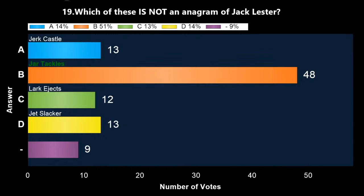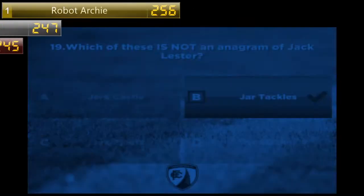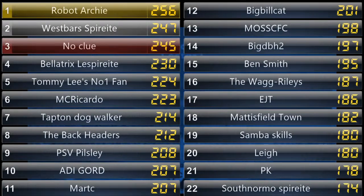So what has that done at the top, if anything? Robert Archie takes over. It does make a difference. 9 points the lead now. Robert Archie over Westbar Sparite, then No Clue in third. So potentially the top 3 all in contention to win. I think barring a miracle, I don't think anybody else can do that, but the top 3 all in contention. And of course, others looking to finish as high as possible.